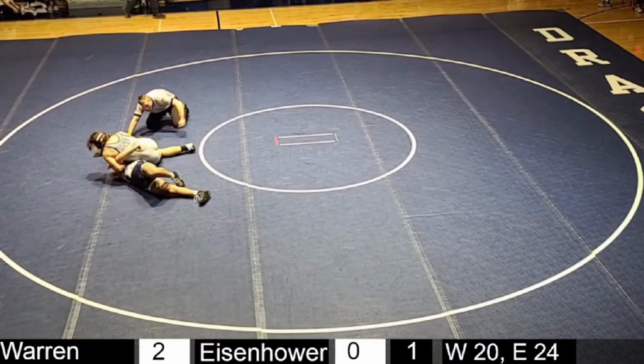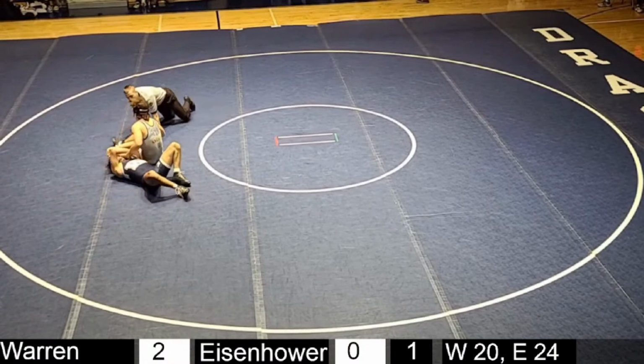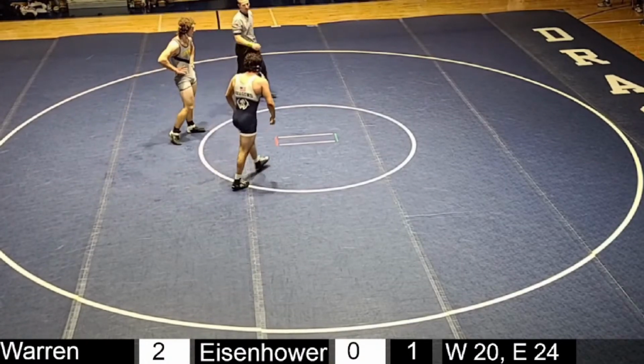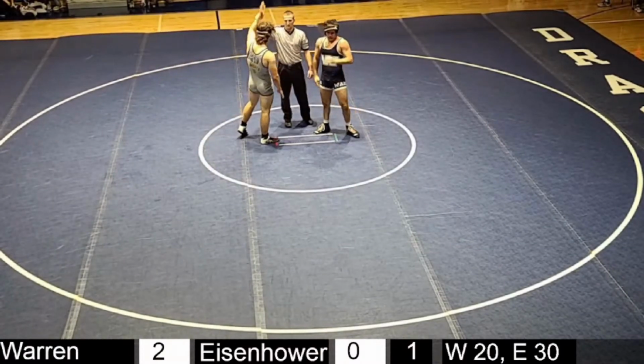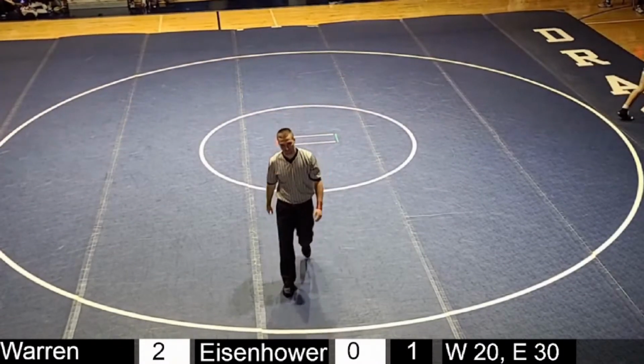It was kind of ending up in an elevator position with the chin. There's the pin. And there's the pin. Yep. Bauer not afraid to take some risks in a big match like this. I mean, he pulled all the tools out of the tool bag in that match. And gets a big, big pin.